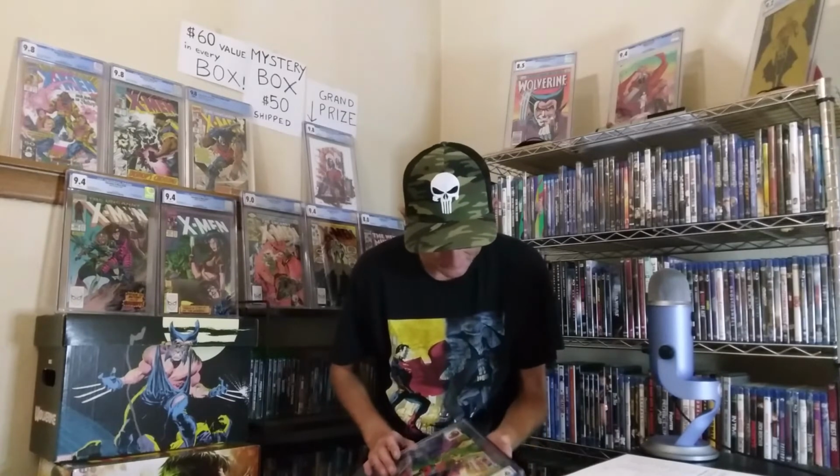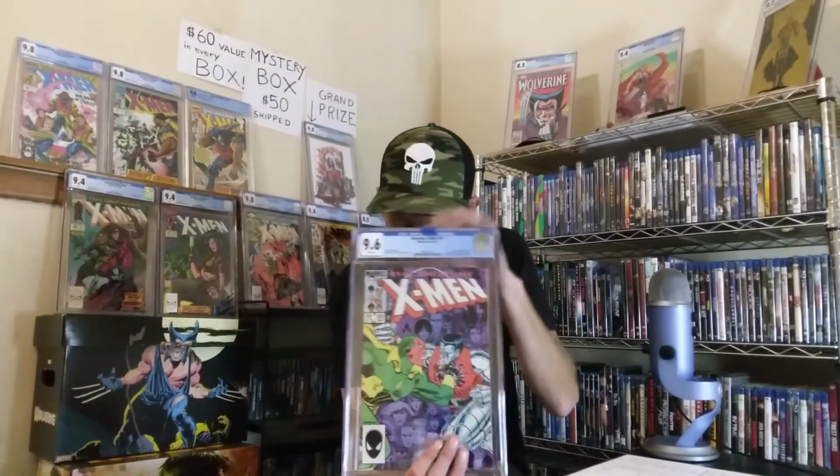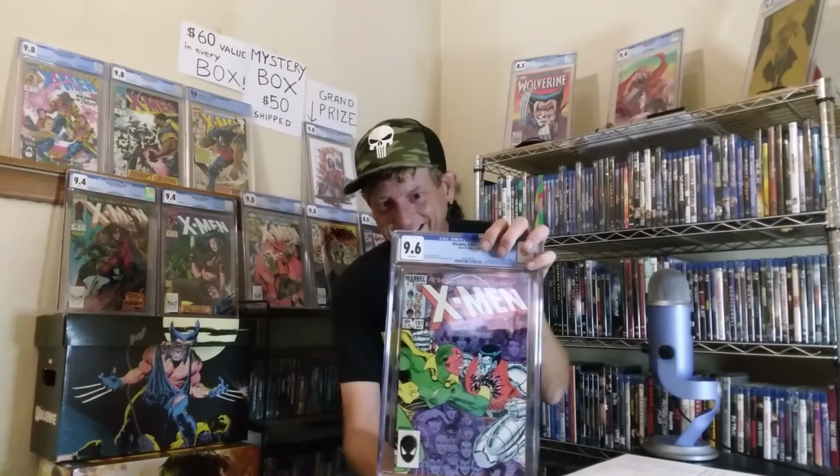Another book that I pressed and cleaned up from. Yeah, that's awesome. I don't even know how good that makes you feel, you know what I mean? When your work is actually appreciated by CGC. Does that make sense? Like they're giving me good grades on these things. I'm loving this. That's awesome. It's such a beautiful old book.